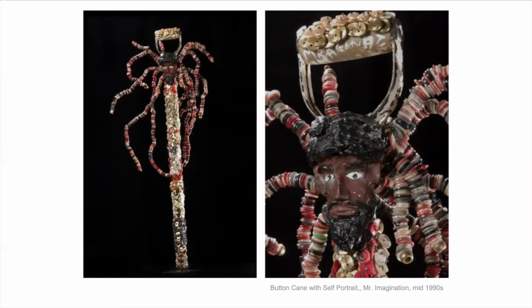And this is the Button Cane self-portrait. So that's a picture of Mr. Imagination. He made it for himself and made these like button snakes or hair. What did he use? What do you see that the whole thing is made on? The top, it looks like the handle of a shovel.